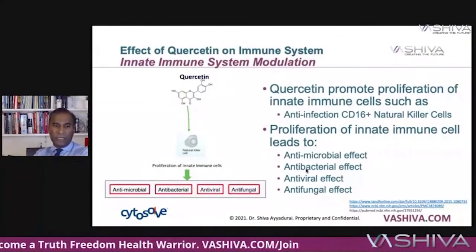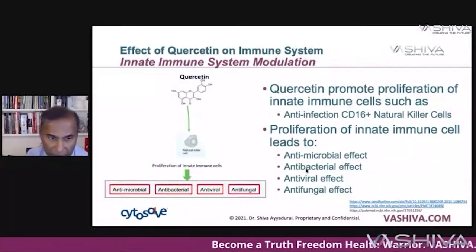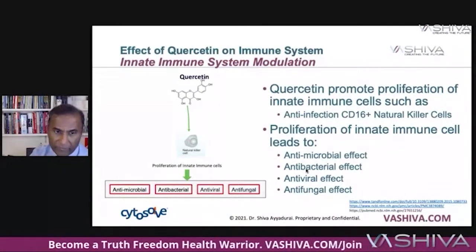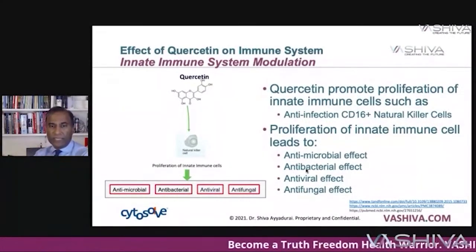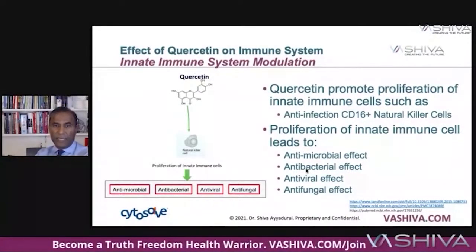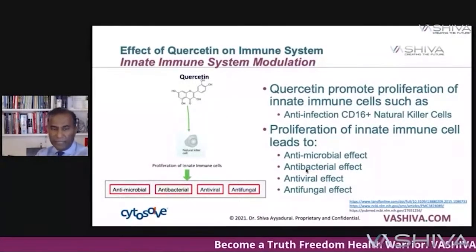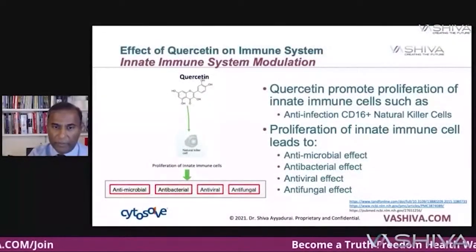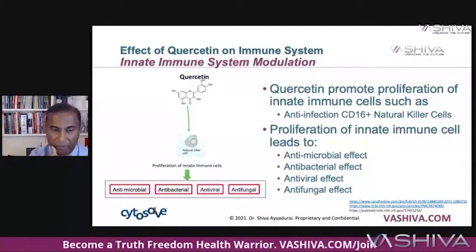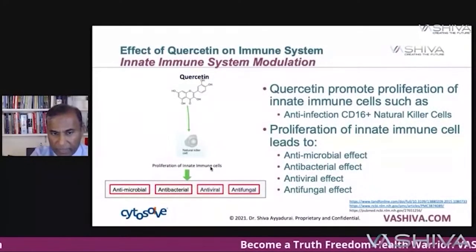So let's look at how it modulates the innate immune system. Quercetin, for example, you have things called natural killer cells, NK cells. Natural killer cells are the things that take out microbes, bacteria, viruses, and fungi. And quercetin supports your innate immune system to promote the proliferation of innate immune cells, such as anti-infection CD16 natural killer cells. And that proliferation of innate immune cells leads to antimicrobial effects: antibacterial, antiviral, and antifungal. So the key takeaway here is that quercetin supports the upregulation of these natural killer cells, and those natural killer cells have a multi-part effect: antimicrobial, antiviral, antibacterial, and antifungal. So please consider that quercetin's effect here downstream has all these effects because it upregulates these natural killer cells.